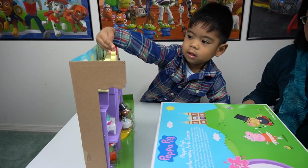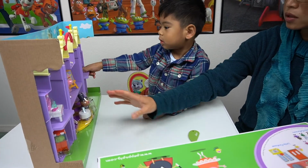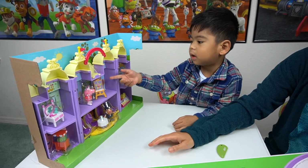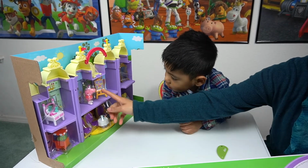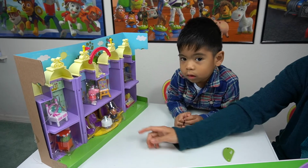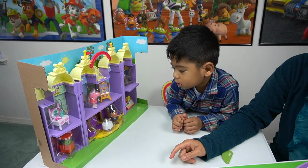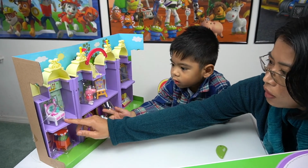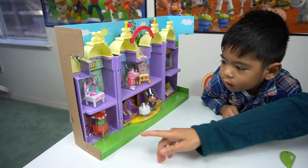Oh, look at that. We have performing arts. This is a performing arts center. So this is a cat. Oh, yeah. Mama. Performer Peppa Pig. Magician Pedro Pony. Oh, he's a magician. Vanity table. Where's the vanity table? Right there. That one. That's where they get dressed and get ready to do a show.